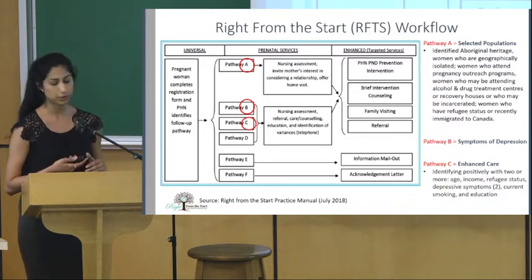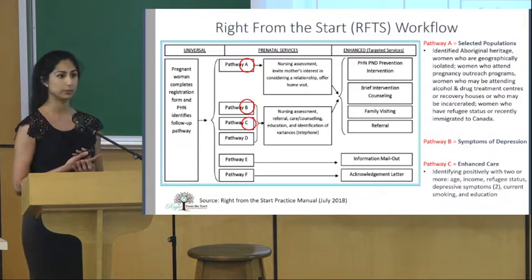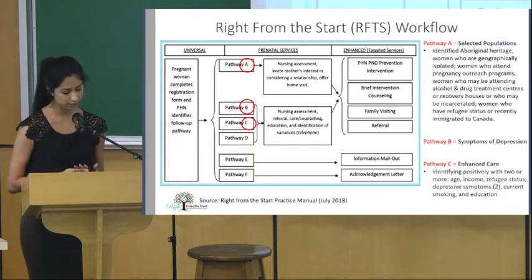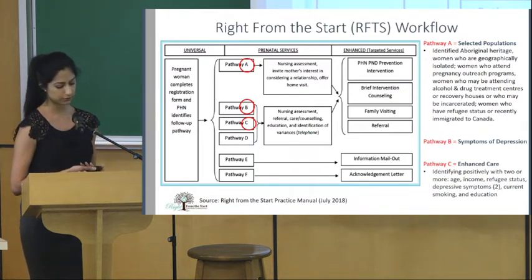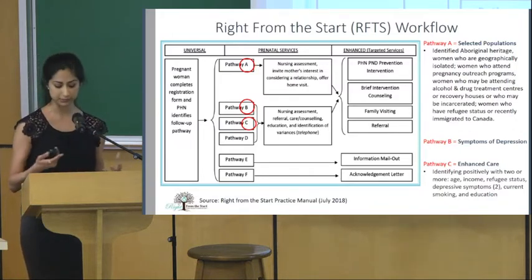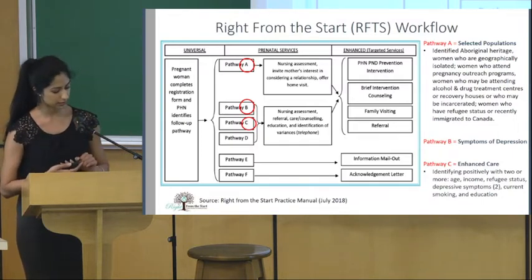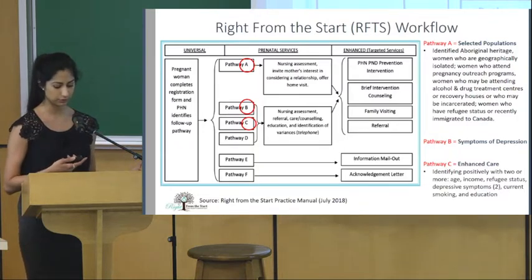Pathway A is for selected populations, so for example, women who identified as having Aboriginal heritage or women who were from geographically isolated areas. Pathway B was for women who were experiencing symptoms at risk for postpartum depression. And finally, Pathway C is for enhanced care where individuals can identify with 2 or more vulnerabilities from a specific list. So all 3 pathways involved nursing assessment as a prenatal service, but Pathway A offers home visitation, whereas Pathways B and C involve care and counseling and education, referral to other public health supports, and telephone follow-up.